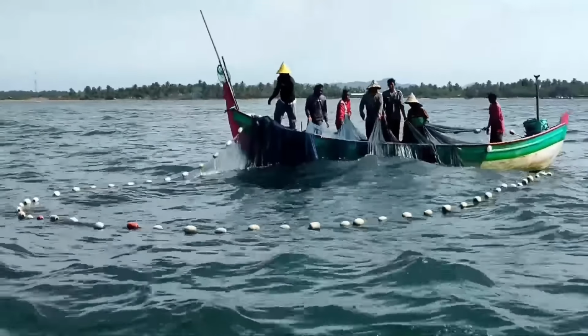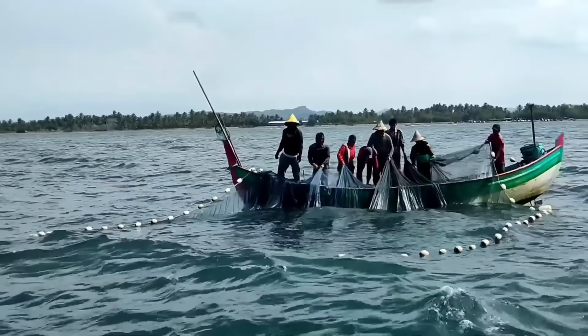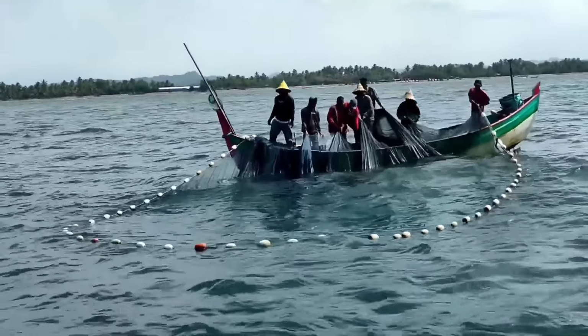Anchovy fishing is an important activity in the fisheries industry in many coastal areas. Here are some common methods for catching anchovies.